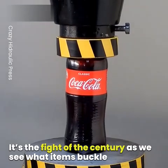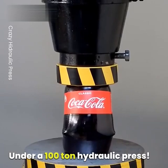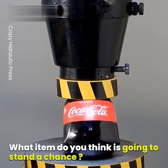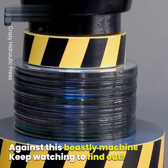It's the fight of the century as we see which items buckle under a 100-ton hydraulic press. What item do you think is going to stand a chance against this beastly machine? Keep watching to find out.